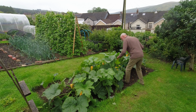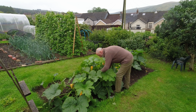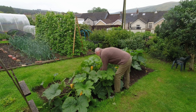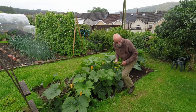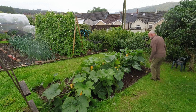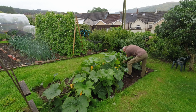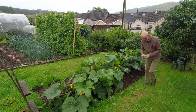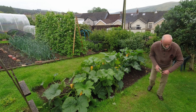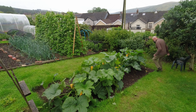And Mrs. K is doing an awful lot of innovation with courgette meals. And well, we've had courgette soup, we've had courgette pancakes, and she's looking at making courgette cakes. So I'll just keep picking them. If I don't, we'll have had it and they'll be turning into marrows. So let's just keep looking.